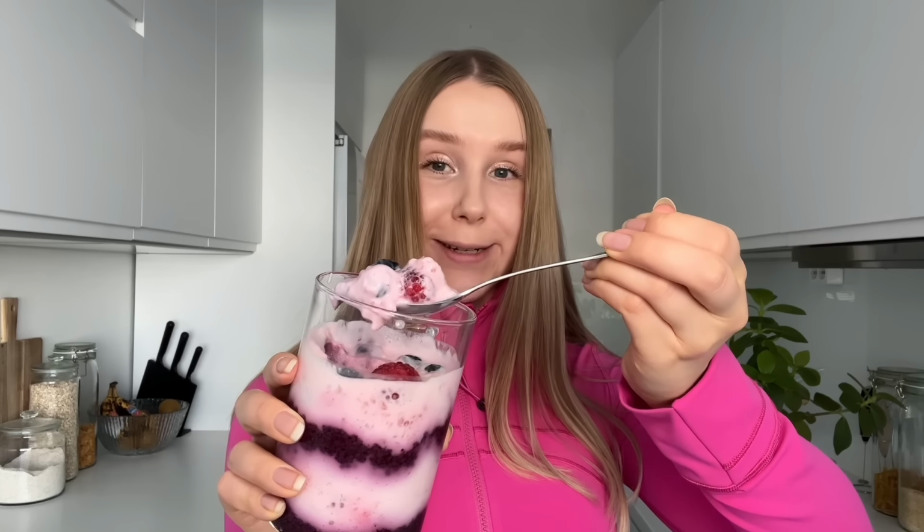It's now the next day and this is how the breakfast parfait looks like now. Such a pretty breakfast and it's so creamy and yummy. In the mornings with breakfast, I also take my supplements.